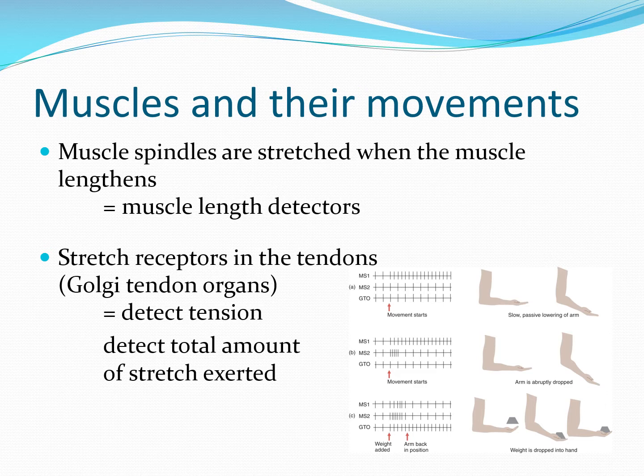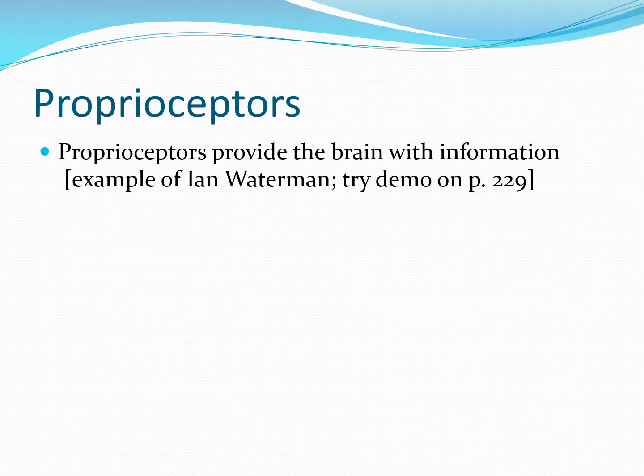And now the Golgi tendon organ: we have that weight dropped, and the tension on the muscle is going to cause it to fire, and it's going to continue to fire because we're still holding the weight. So the exact stretch of the muscle is not what's important there so much as the tension of the muscle. The proprioceptors are providing the brain with information.